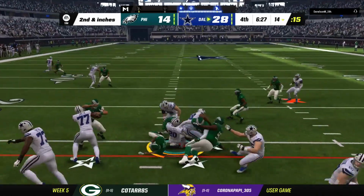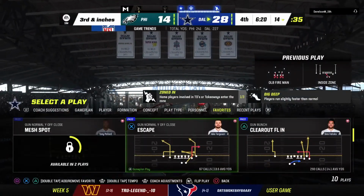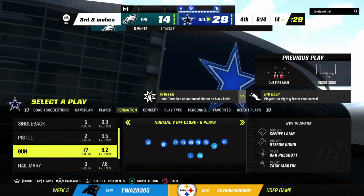It'll be a handoff to Pollard. Trying to run inside, but nothing there. They'll say no gain on the play, so it was looking good, but nothing there, and now it's 3rd down and inches. Run blitz there defensively, something we might see more of here in the 4th quarter.